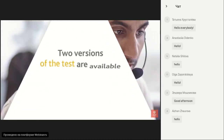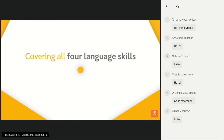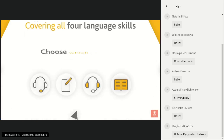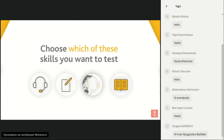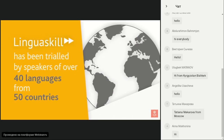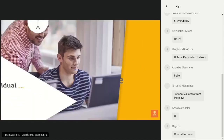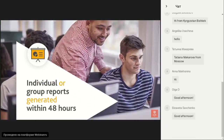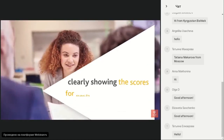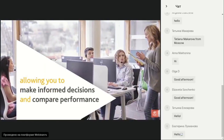There are two versions of the test available, general and business, both covering all four language skills, speaking, writing, listening, and reading. And you can choose which of these skills you want to test. Linguaskill has been trialled by speakers of over 40 languages from 50 countries, making Linguaskill accurate and reliable. And with individual and group reports generated within 48 hours, it's fast too. Results are aligned to international standards, allowing you to make informed decisions and compare performance.